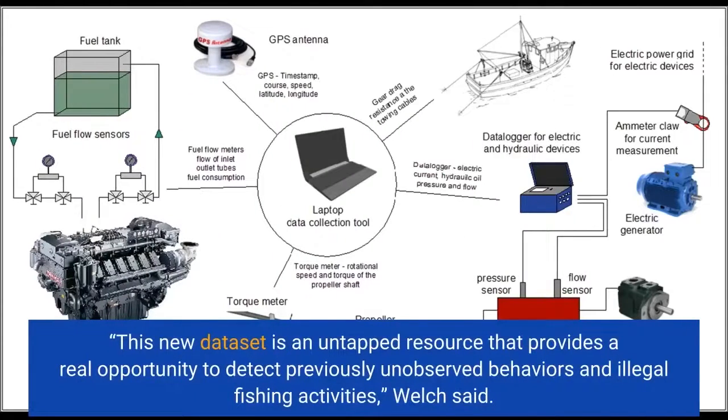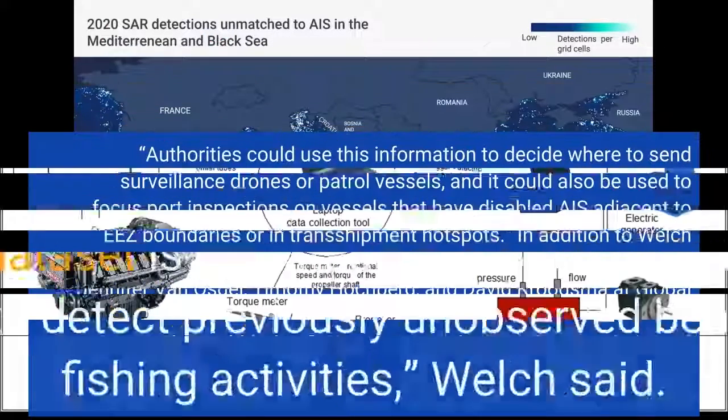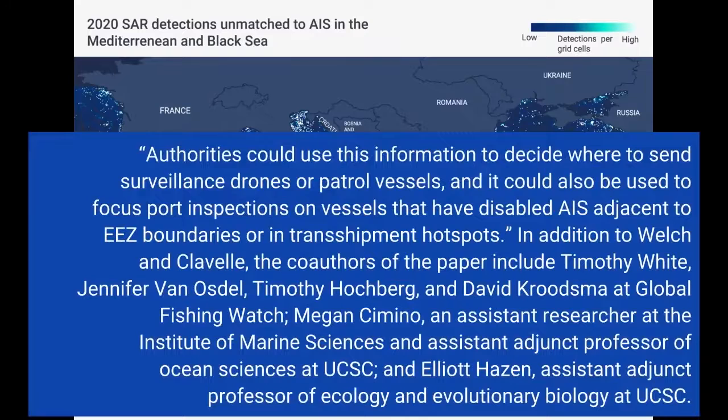"This new dataset is an untapped resource that provides a real opportunity to detect previously unobserved behaviors and illegal fishing activities," Welch said. Authorities could use this information to decide where to send surveillance drones or patrol vessels, and it could also be used to focus port inspections on vessels that have disabled AIS adjacent to EEZ boundaries or in transshipment hotspots.